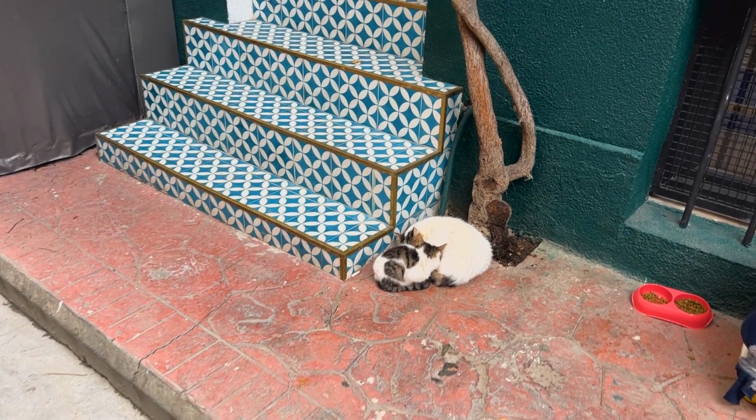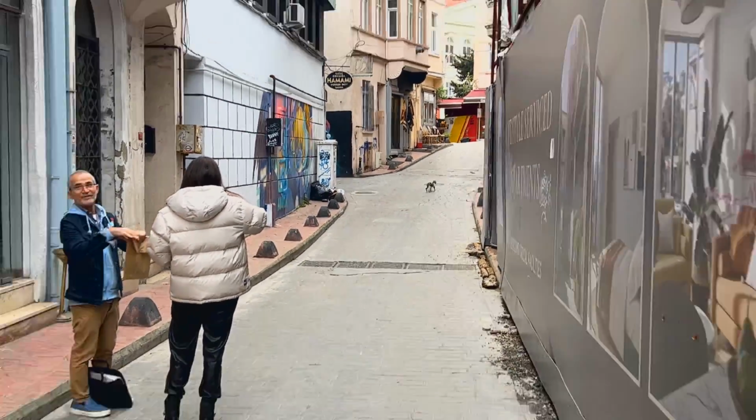Everybody knows that there's cats everywhere. Oh, there's another one. Let's go to the Asian side and dig a little bit deeper into it.